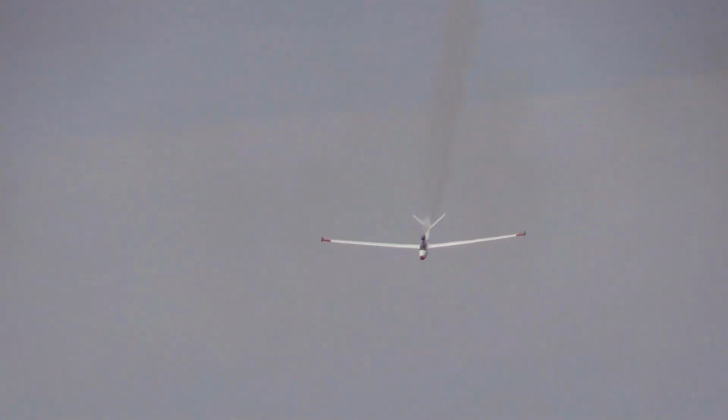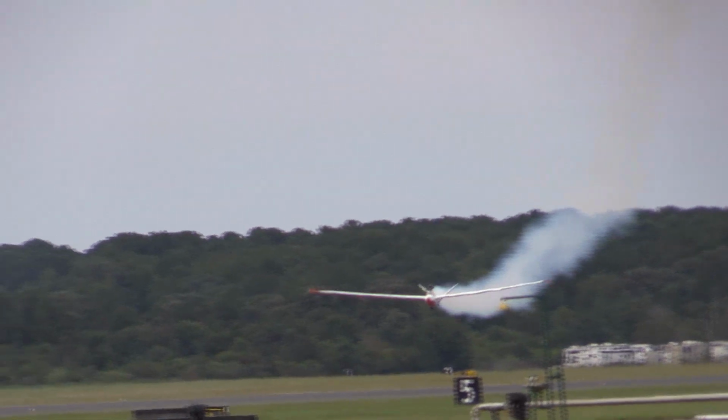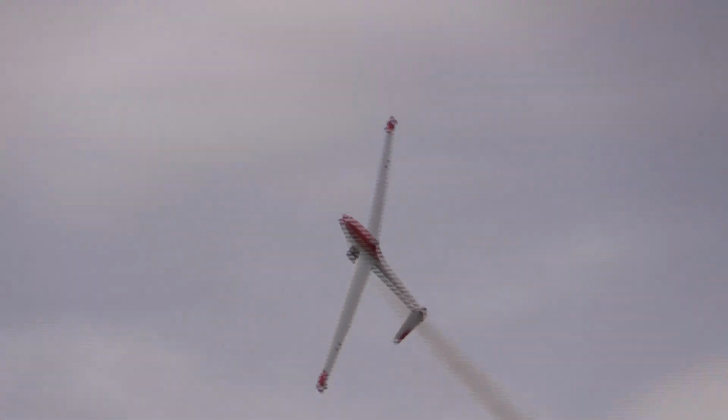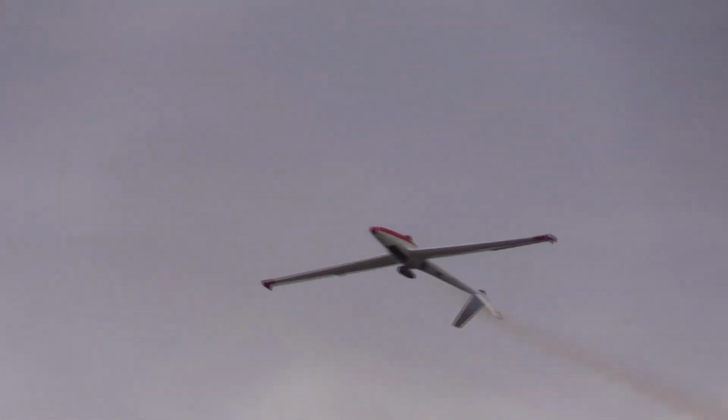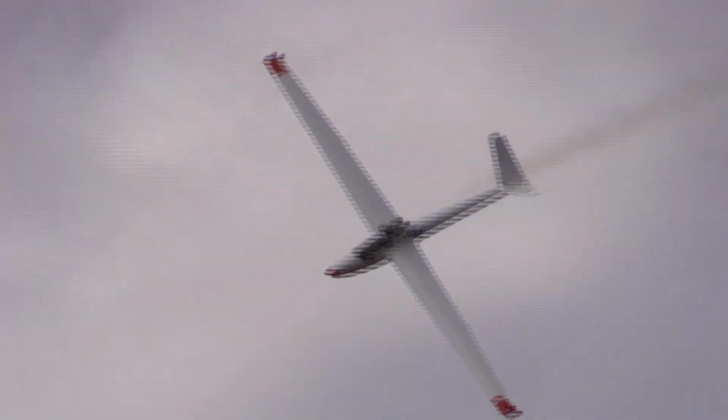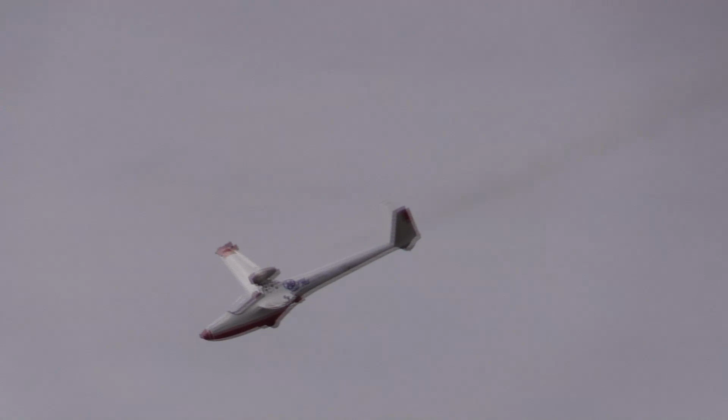Those long wings, it's hard to turn that thing around. Those wings just want to fly. Precisely stopping in a nice crisp four-point roll, and that's hard to do with those big long wings.